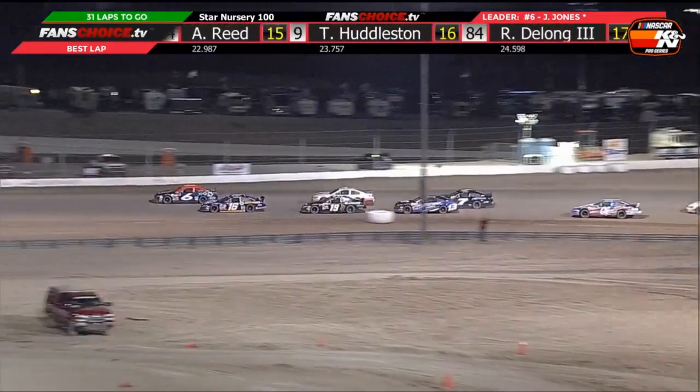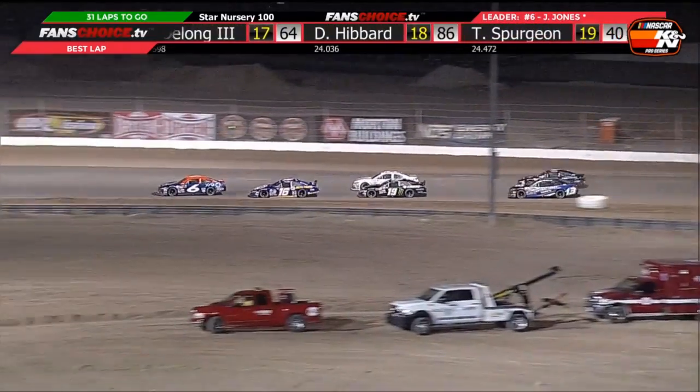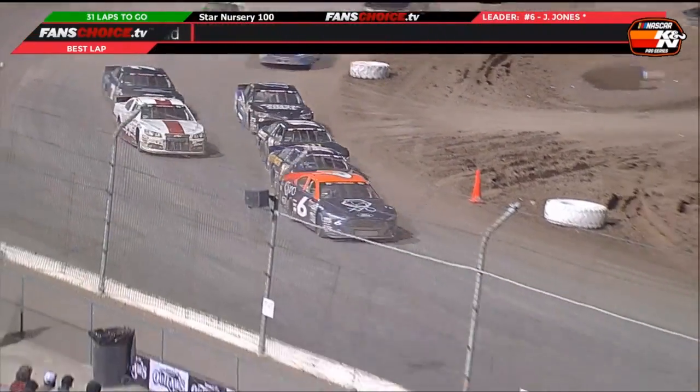Coming out of two with the speed. Look at Jager Jones, goes to the front. Now he'll drop down in front of Derek Kraus. He slips up a little bit up the track. Cody Vanderwall looking pretty good on the outside as well.